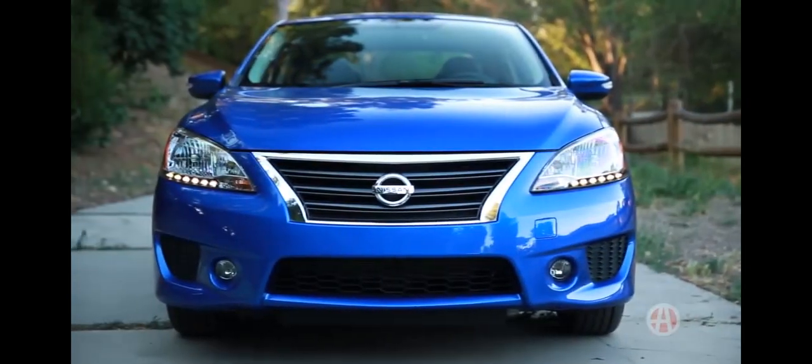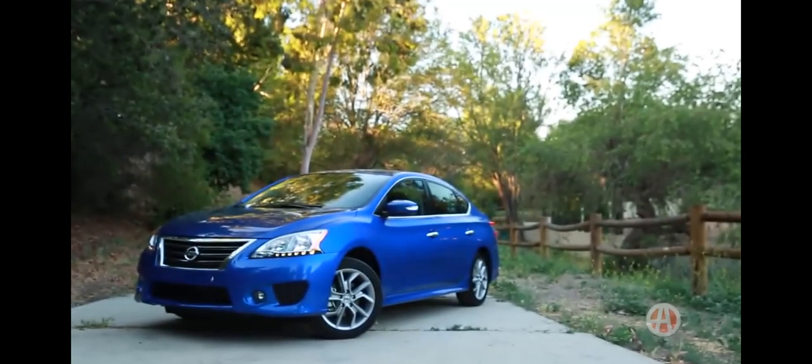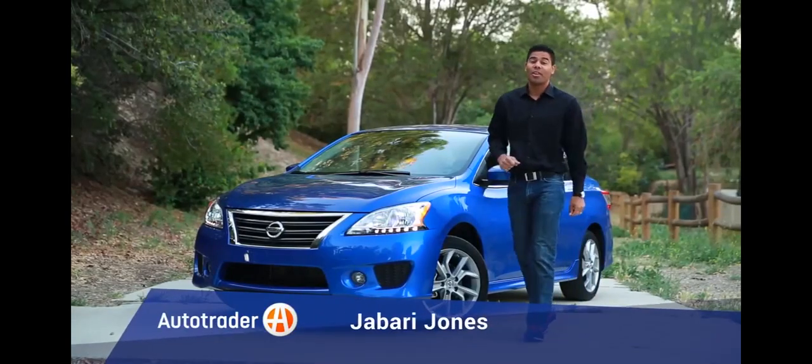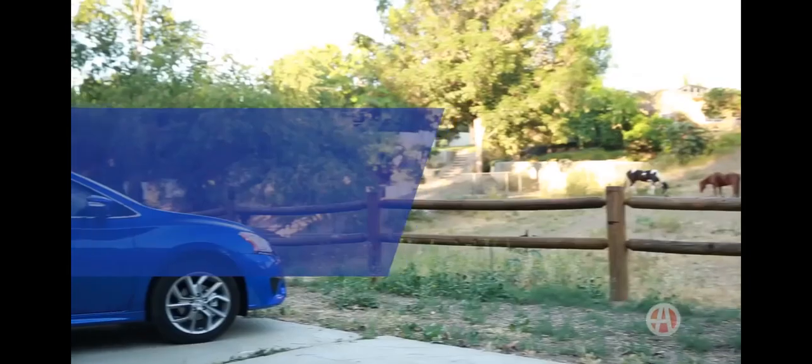There's a lot of new small sedans on the market right now, and it can be hard to keep them all straight. That's why we appreciate the tried and true Nissan Sentra. Here are 5 reasons why the Sentra still has it after all these years.